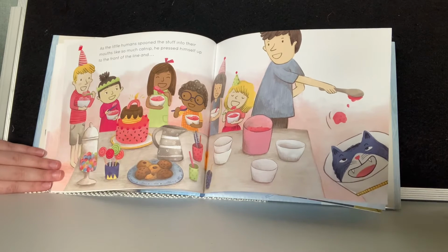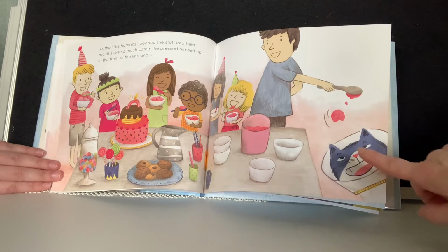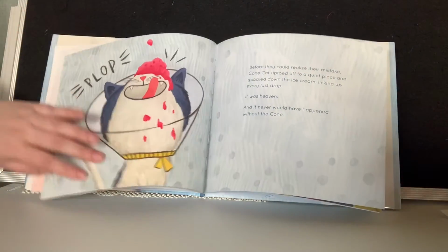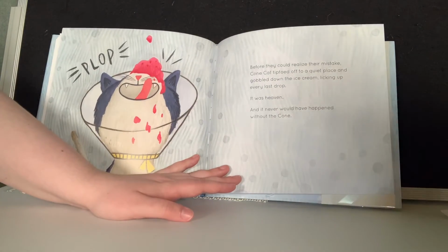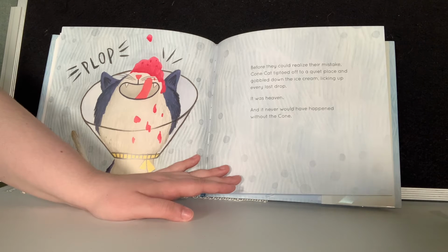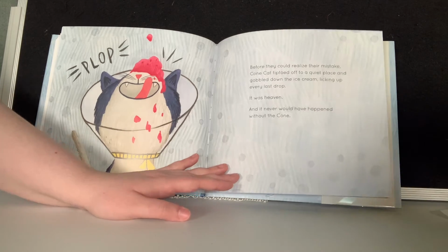As the little humans spooned the stuff into their mouths like so much catnip, he pressed himself up to the front of the line. Plop! Before they could realize their mistake, Cone Cat tiptoed off to a quiet place and gobbled down the ice cream, licking up every last drop. It was heaven, and it never would have happened without the cone.